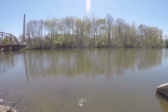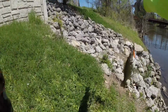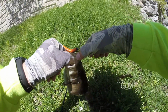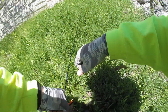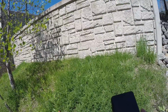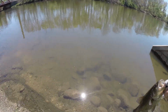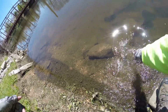Ooh, he just spit up something. All right, buddy. Come on up here. Yeah, buddy. Look at him. I could see something in that throat. Yeah, it looks like he's eating on crayfish, and they are orange. Perfect little presentation. Fatty smallmouth. Heck yeah. Plenty of energy left in this guy too. All right, let's give him a nice gentle release. There he goes.